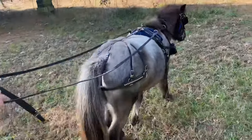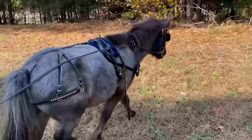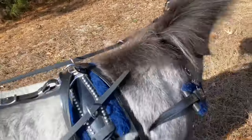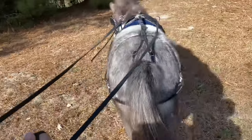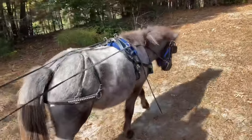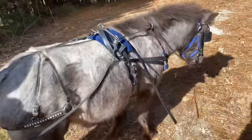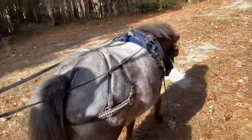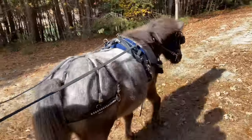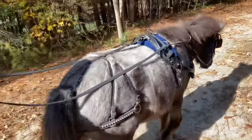Up, up, up. Come, up, up, up. Come right. There you go. Good job. And walk. No snacking grass. Walk up. Now that fall is here, a lot of the grass has gone brown. We haven't had a lot of rain either, so when he sees any little bit of green grass, his eye is on that. But I want him to be thinking about me and what we're doing. Walk up, Teddy. Walk.